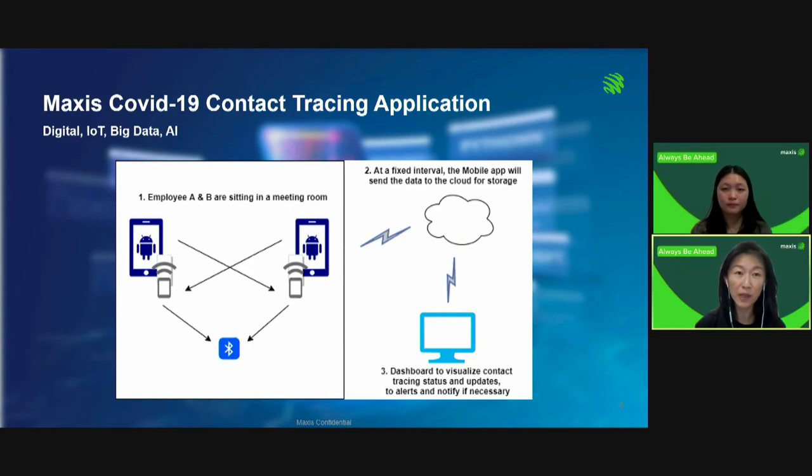Then we thought that we would like to also contact trace our people within the building, just so if any of us has accidentally come into contact with any COVID-19 patient, or anyone that has had close contact with any COVID-19 patient, then we should be able to give out an alert. So this is a preventive measure that we would like to see within Menara Maxis itself. So therefore, this idea came about. And in a short period of time, I would say the idea was conceived back in April, May, and it took us about 4 months to come up with our own contact tracing app that is now being used in Menara Maxis.